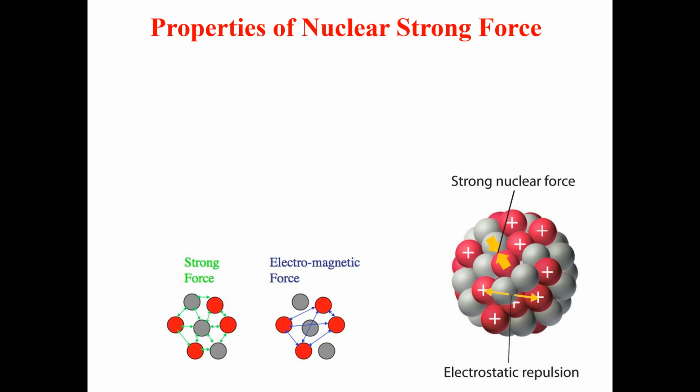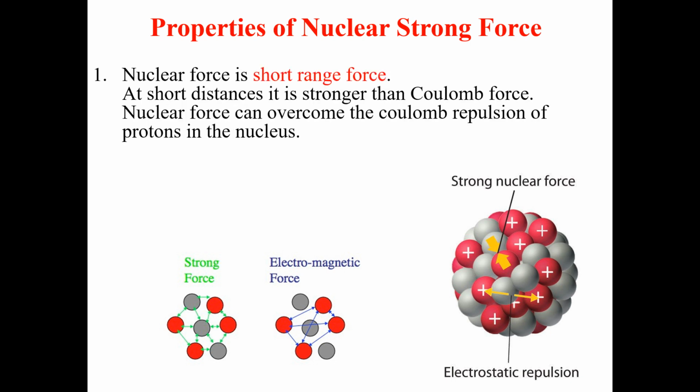Some of the properties. Now we move towards some of the basic properties of the strong nuclear force. So what are these properties? The first property of the strong nuclear force is that it is a short range force. So what does it mean? It means that at a short distance, just like we mentioned on the previous slide, it is stronger than the Coulomb's repulsive force between the protons. So nuclear force can overcome the Coulomb repulsion of the protons in the nucleus.